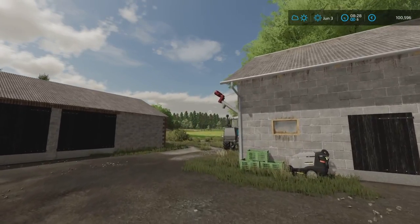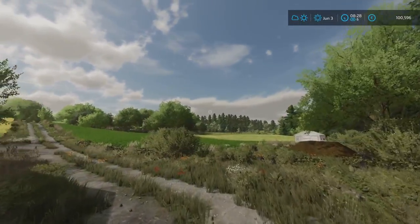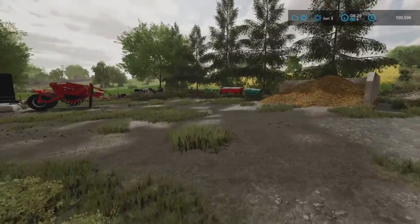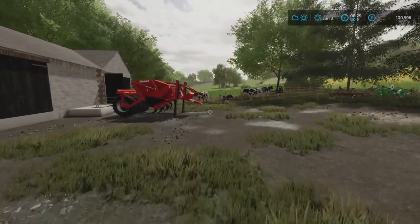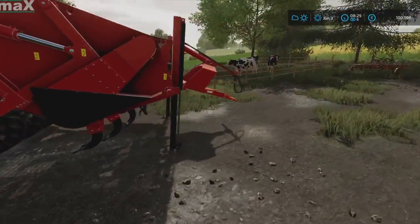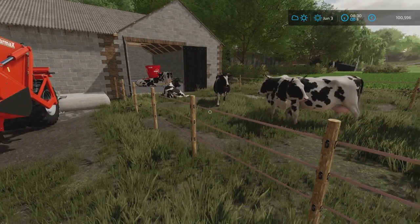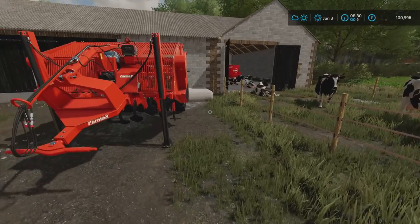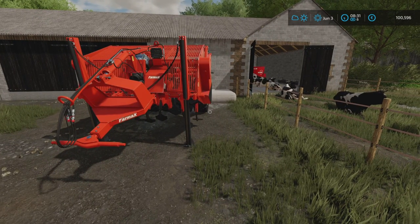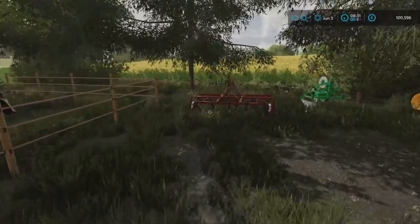All right, well, now we've done everything we needed to do around here. Sold some milk, mixed up some total mix ration for the cows. That spader is huge considering how narrow it is. Looking forward to trying that out. I'm wondering if it'll work on plowing contracts, though, because it's quote-unquote not a plow. We'll see.